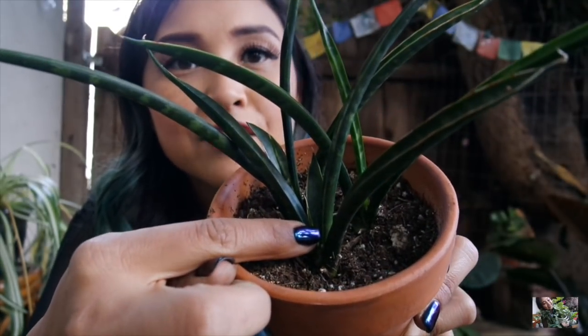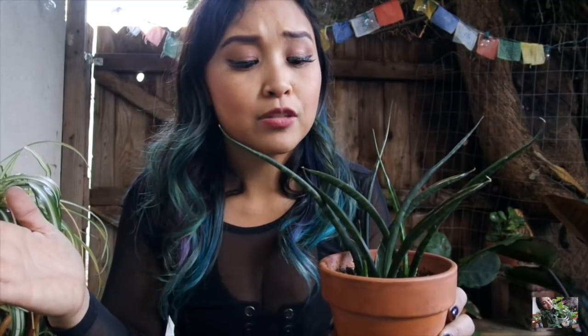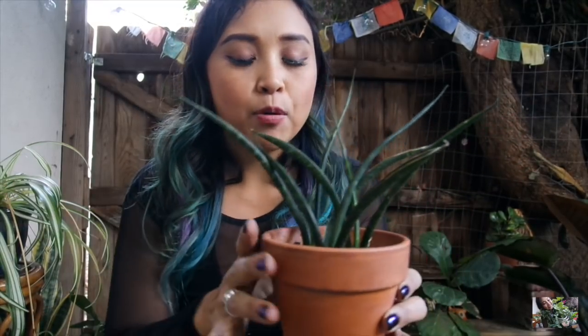So I love seeing this new growth, and it is a slow grower, but I think this is perfect for my bathroom sill. It's been living on my bathroom sill ever since I moved into this place, and it's living in this planter for now.